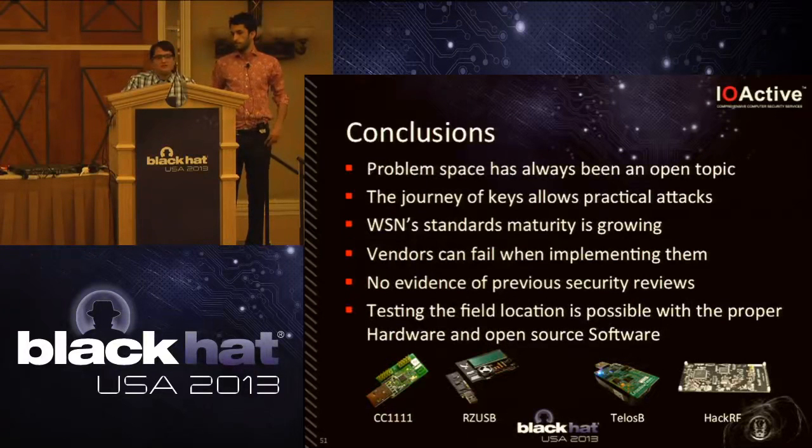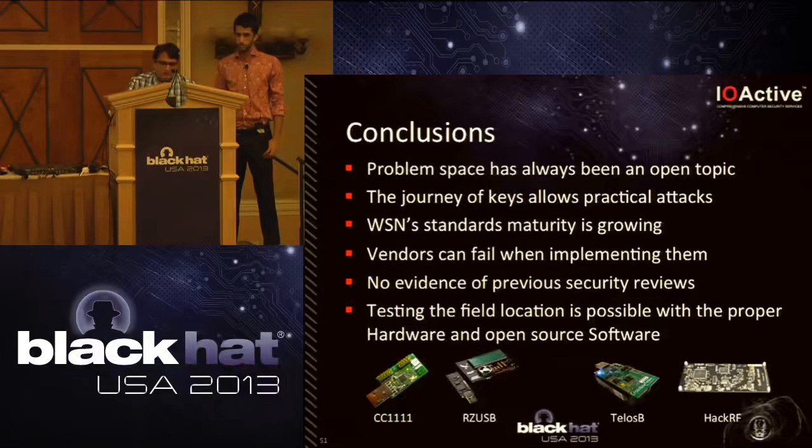Also, even though there are some good practices in the industry to implement cryptographic communications, they can also fail at implementing them. As we saw, they use AES, but they don't correctly implement the entropy for the key. There's no evidence of prior security reviews on these devices, and it's really cheap for somebody to go to a site and test for these flaws. And you can get the hardware, and the software is open source.